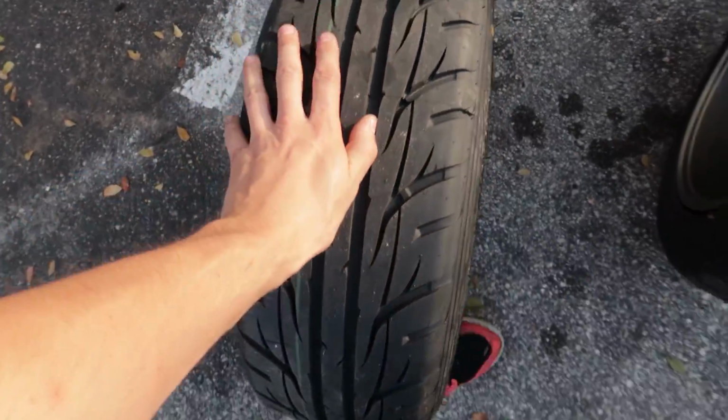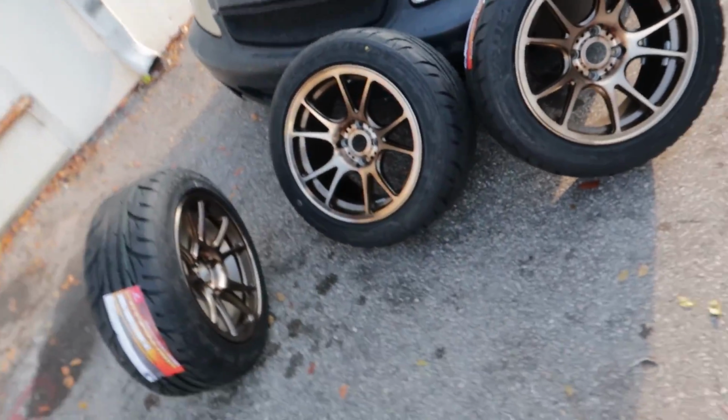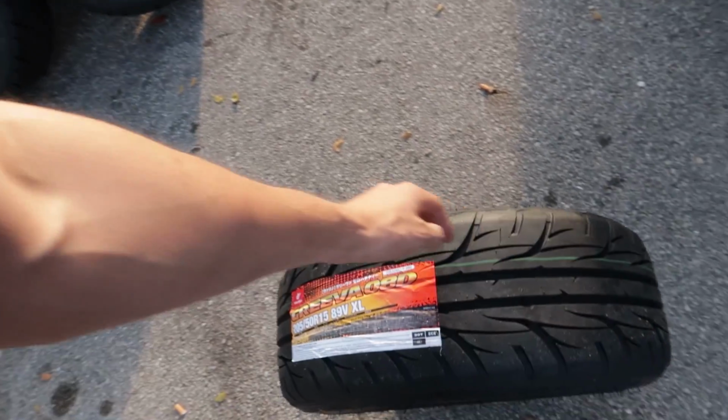These are some chunky, grippy tires. Let's get these loaded up in the truck. I cannot wait. We need to put these on the Miata right away. Quick stat. Let's do it.